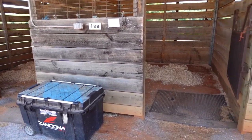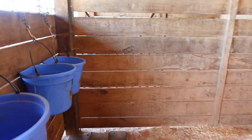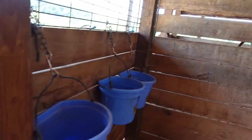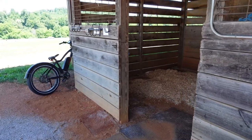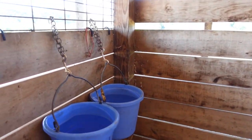So we have our stalls all ready. We have shavings, and then they have their buckets with water in them. And then we've got my trunk is out, and they've got little halter and bridle hooks. And then this is Jax's stall with his water. So now it is time to unload the horses.